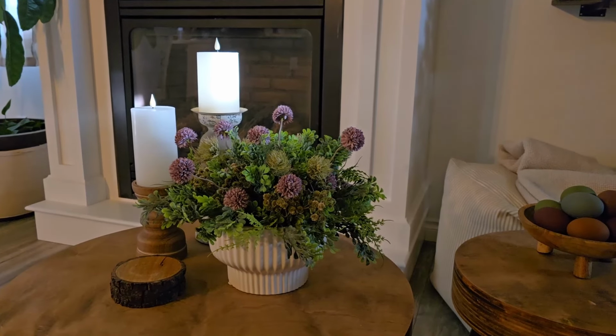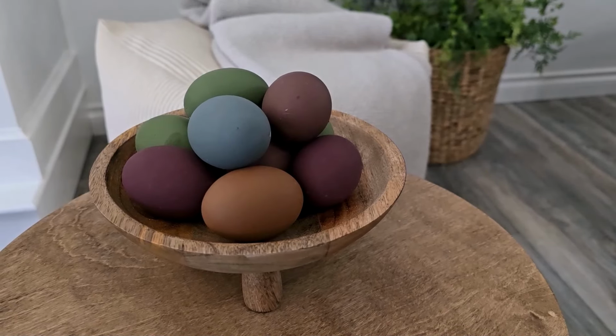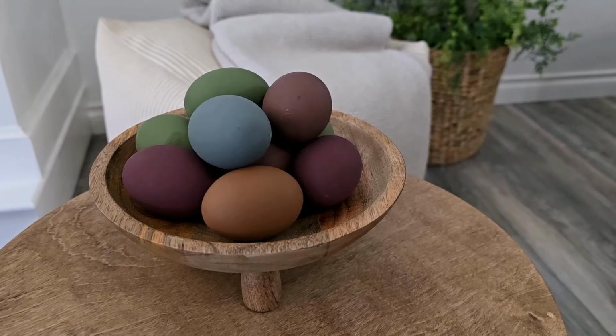And then on the little table, we're just gonna add in a bowl of our fun Easter eggs that we made together a couple of weeks ago. So all in all, I really like how the coffee tables are looking. I think they're fun, they're festive, and look elegant at the same time. I think they turned out pretty good, and I know this is gonna be a vignette that I can carry into early summer, minus the eggs maybe. The eggs will probably go away right after Easter, I'm thinking.